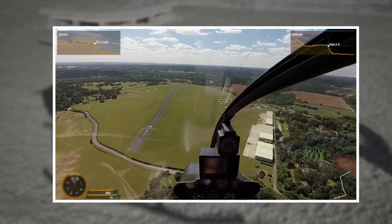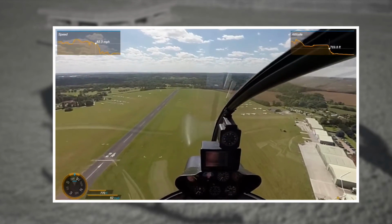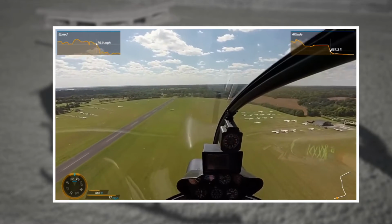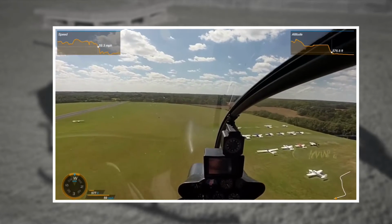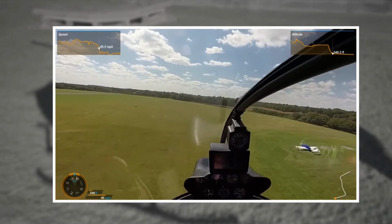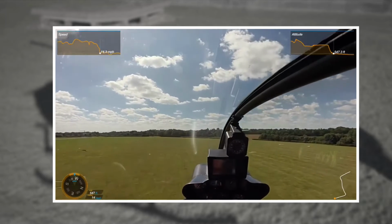This is an example of a practice auto-rotation being flown in a Robinson R-44 helicopter to Denham Airfield. The helicopter reaches within around 50 feet of the ground. The airspeed is progressively reduced in a flare manoeuvre before the collective is raised to cushion the landing with the ground.